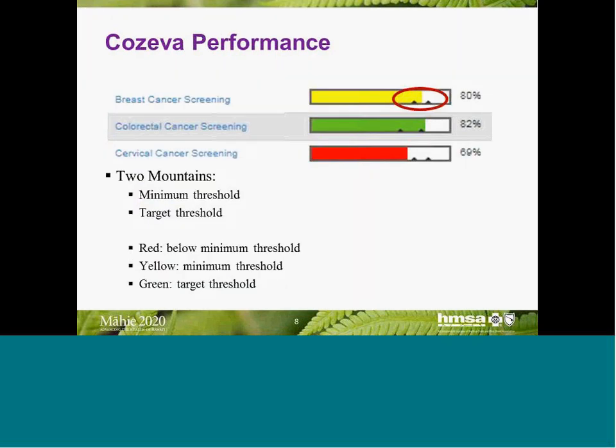The PCP's performance rate for each measure will be measured against a minimum threshold and a target threshold. The achievement of the minimum threshold will earn the provider 40% of the maximum payment potential for the measure. Achievement of the target threshold will earn the provider 100% of the maximum payment potential for the measure.